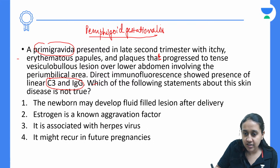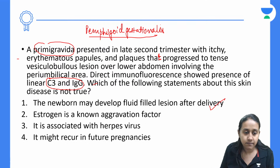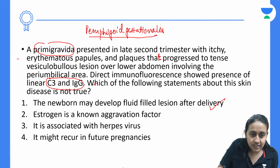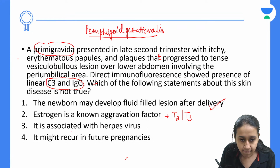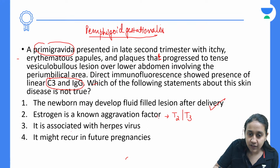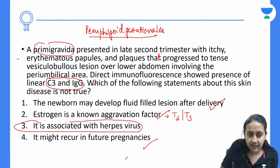You may see the lesions in the newborn if there is transplacental transfer of antibodies. The estrogen is a precipitating feature, and that is why pemphigoid gestationis is more frequent in the second and third trimester of pregnancy. It may recur in further pregnancies, but please remember it has nothing to do with herpes virus.